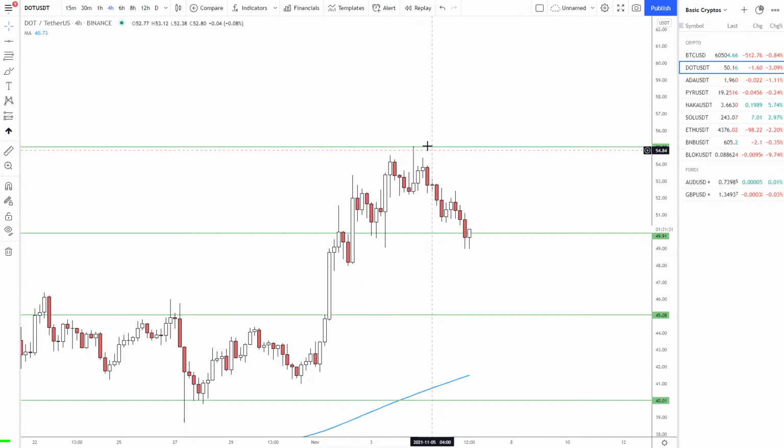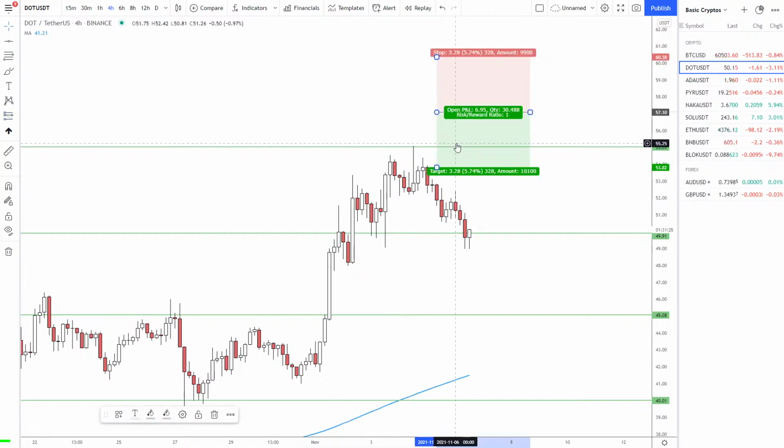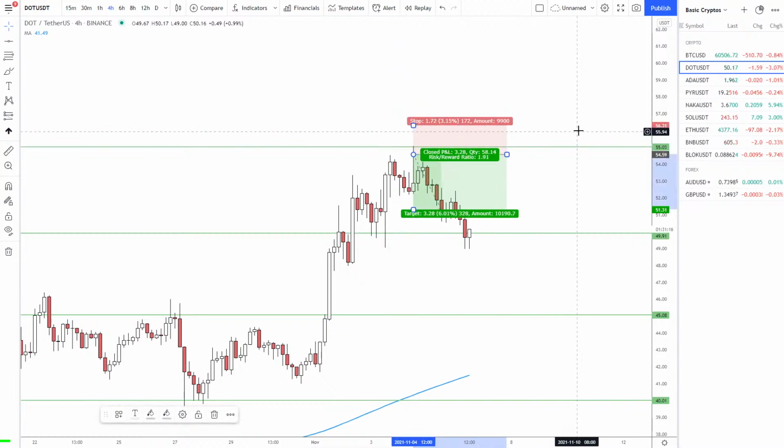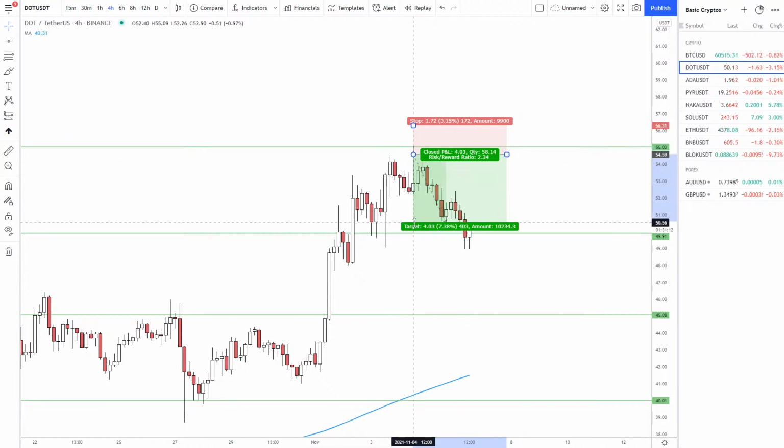We could place a short at the 55 level, just a little bit before it. We know it's venturing into all-time high territory. We place our entry a little bit before, place our stop loss above the next psychological level, the minor one, which is 56. 56 is a nice psychological level. And then your target could go to the next major psychological level, which is all the way down at the 50.